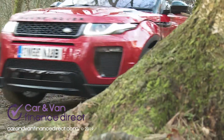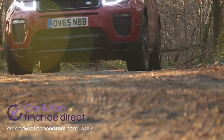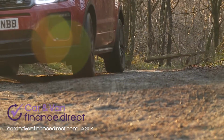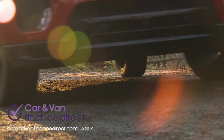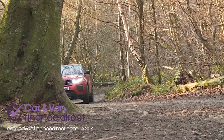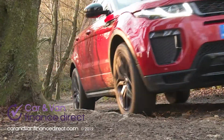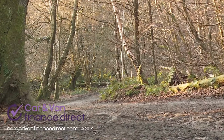Off-road, this car beats all its main rivals for mud-plugging prowess. A terrain response system allows you to set the car up to traverse different surfaces. Plus, there's now the option of an all-terrain progress control package if you've a four-wheel drive auto version. This setup is essentially a low-speed cruise control system for slow and steady progress over rough terrain.